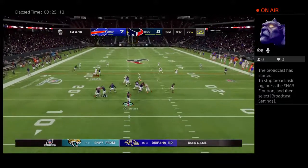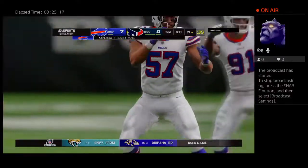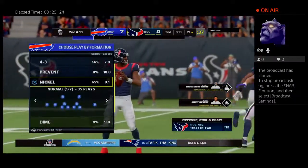Try to shake off the interception from the last drive. He'll look to throw, and the Bills are going to get him as he goes down. A.J. Epenesa able to get him for a loss of about 3.